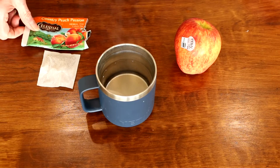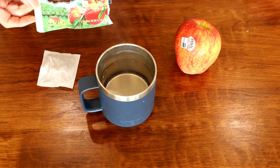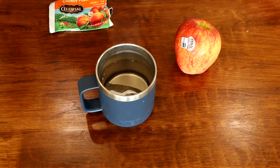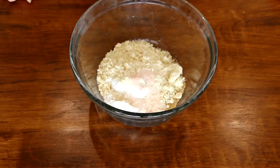So I really love a cup of tea as well, and I love this Country Peach Passion. This is the Celestial brand, and I just have a cup of tea and I'll have my apple, and that will be my snack. For dinner, I'm going to be making a pizza. Now this is going to be a gluten-free pizza because I do have celiac, so I cannot have any gluten.